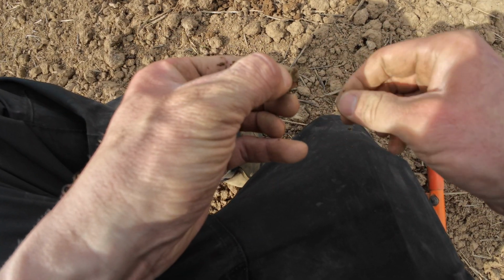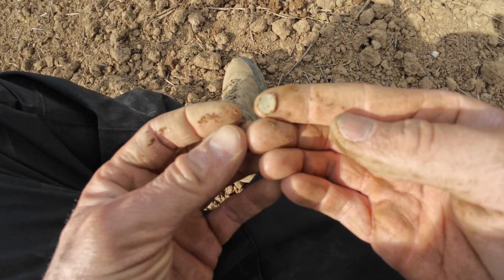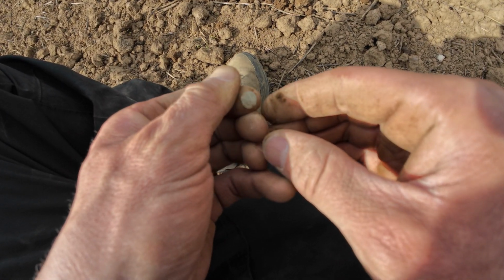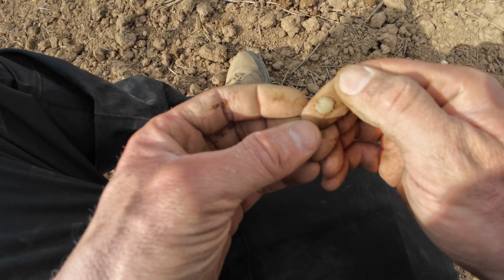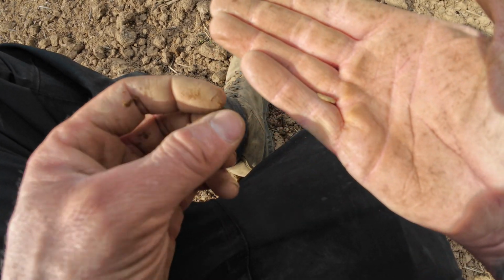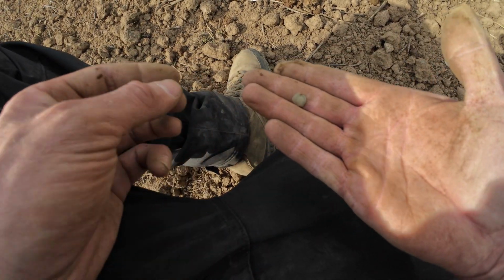A little tiny disc shaped piece of lead, that. Strange shape. Almost thought that was a little coin then, but no detail on it, just a little piece of lead. But yeah, lots of it on here, lots of it.